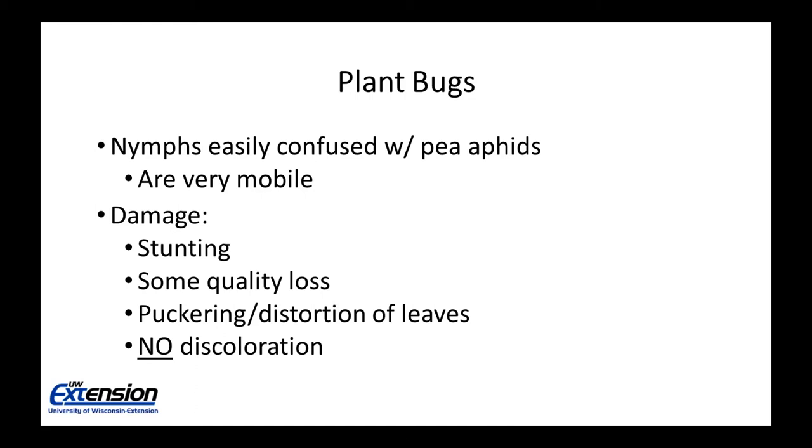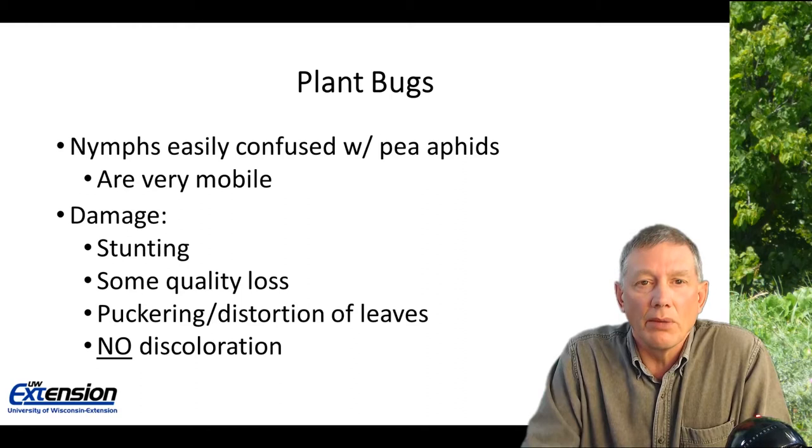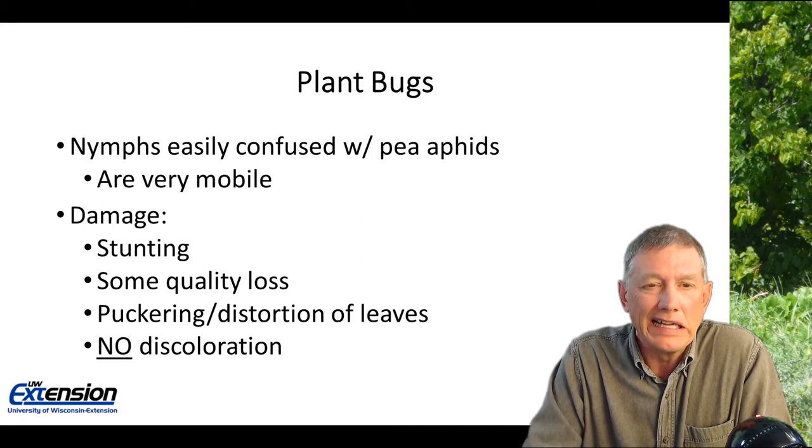The nymphs can be easily confused with pea aphids. I mentioned that a little bit before, but to help you identify between the two, plant bugs are very, very mobile in the sweep net, where pea aphids can be smaller, but they're very, very slow moving. Plant bugs like potato leafhopper and pea aphids do cause stunting, so stunting is not diagnostic of plant bugs only.